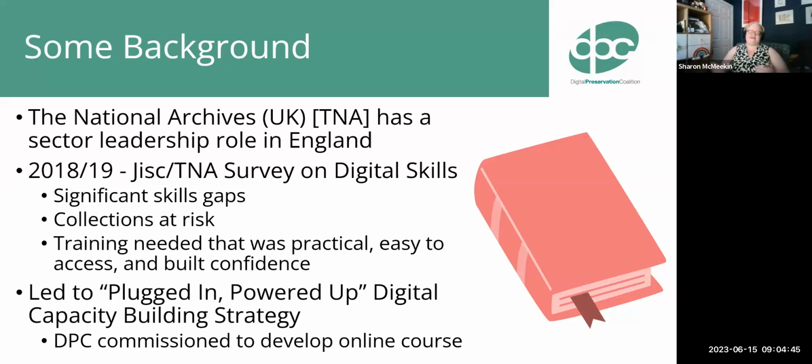This survey then led the National Archives to develop their Plugged In, Powered Up digital capacity building strategy, which included several different streams of activity, again, around that broad range of digital skills that are required. Everything from digital preservation through to things more like digital engagement with the public. And one of those streams was specifically about training and skills in digital preservation.